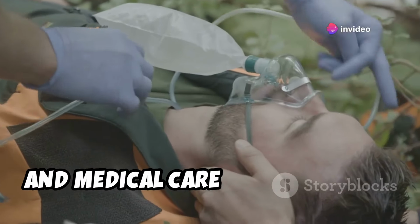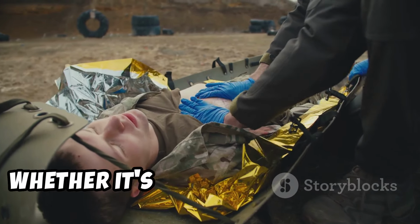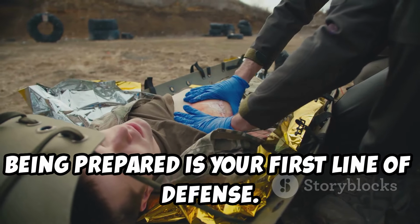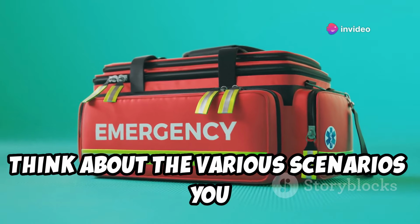Accidents happen, and medical care may be limited. In those critical moments, having the right medical items on hand can make all the difference. Whether it's a minor cut or a more serious injury, being prepared is your first line of defense. Build a comprehensive kit beyond Band-Aids and antiseptic wipes. Think about the various scenarios you might encounter.